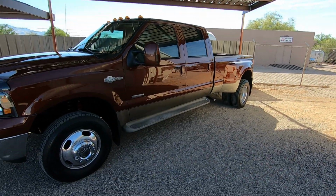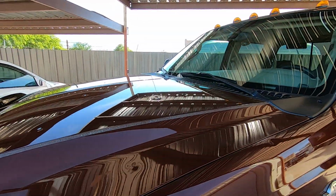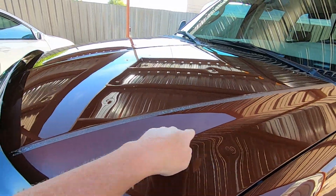It's got 80% tread Michelins on this truck. At least, I'd say probably 90 or 100% on the front. These look brand new. And the rears look probably 80 or 90%. Biggest problem this thing has is cosmetics. It's got some hail on the hood.